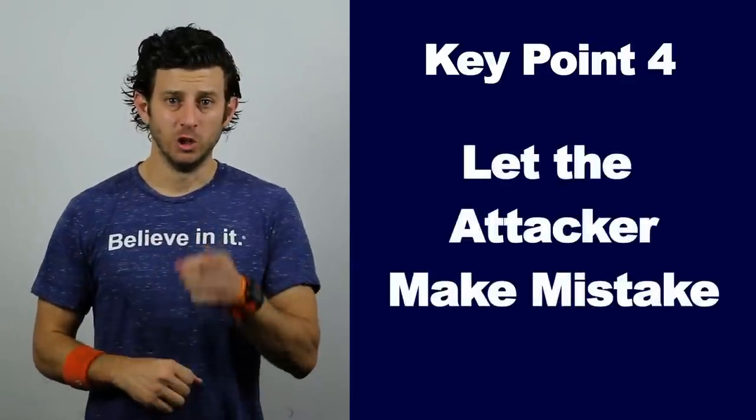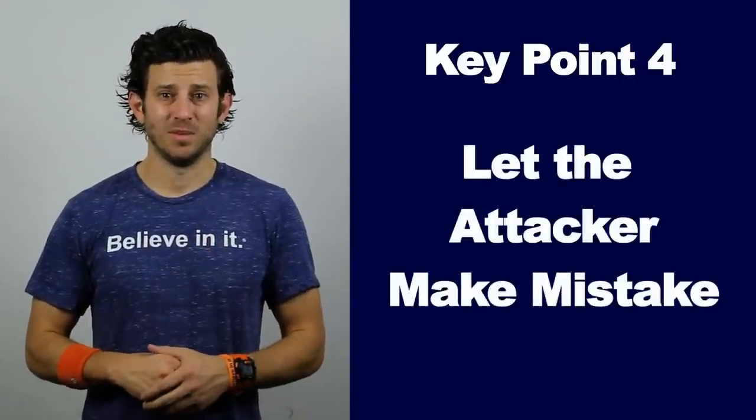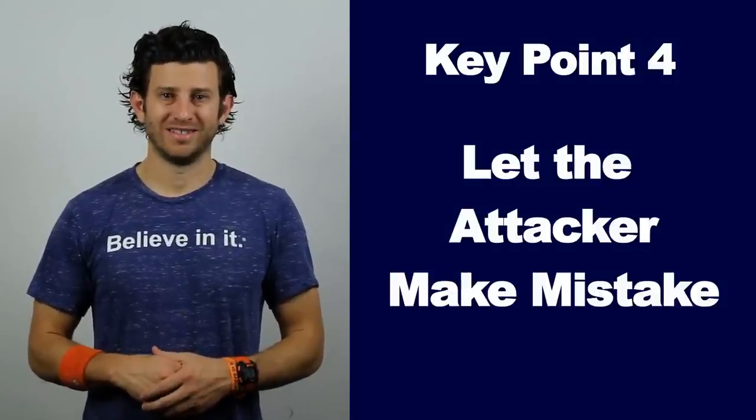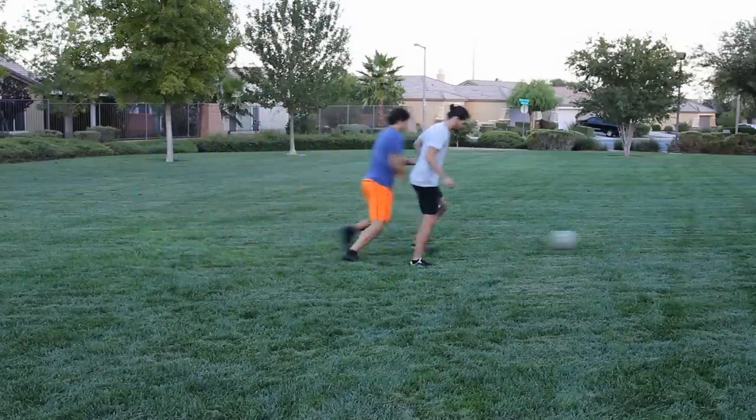If you hold up your attacker for a few seconds, what are your teammates going to do? Usually, someone is going to come over and double team the attacker you are holding up, but that can only happen if you're patient. Key point number four, let them make the mistake. You don't have to make a play, they have to make a play. Remember, if you're holding them up, you are making a play. When they try to force a play and have a bad touch and maybe the ball gets a little too close between their legs, then yes, that's the time when you step in, get a foot in, and win it.